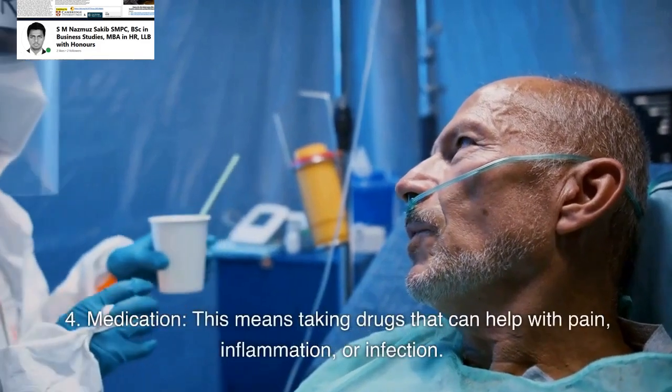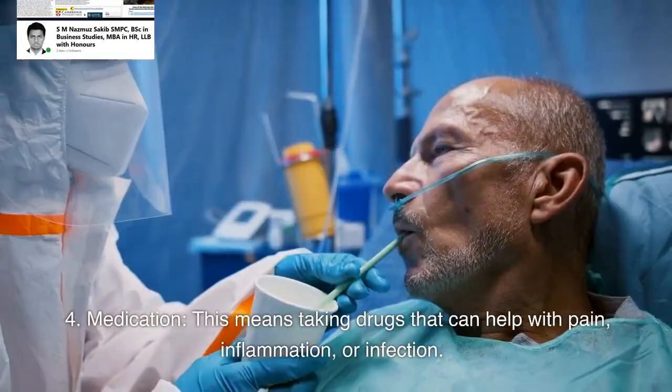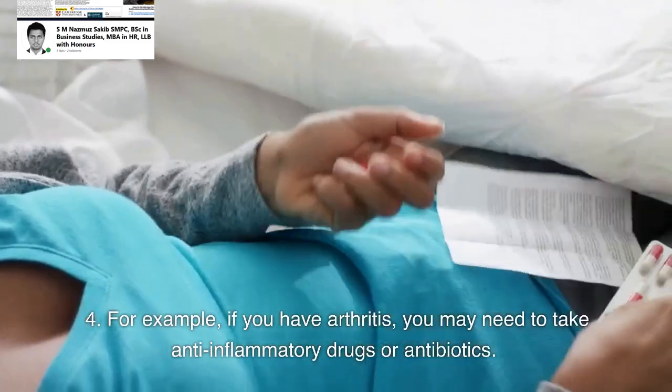4. Medication. This means taking drugs that can help with pain, inflammation, or infection. For example, if you have arthritis, you may need to take anti-inflammatory drugs or antibiotics.